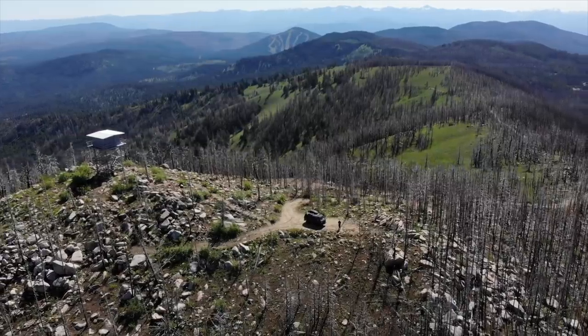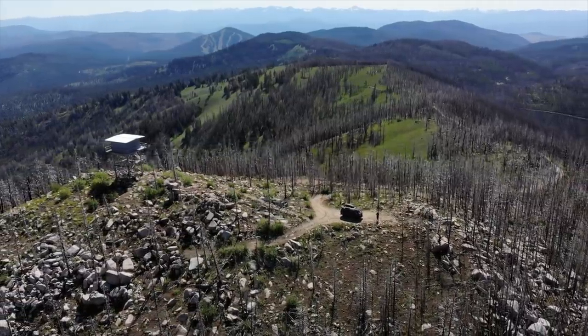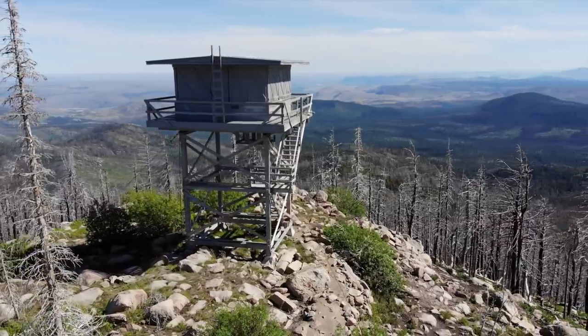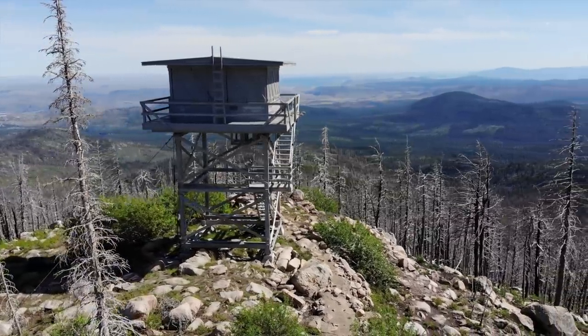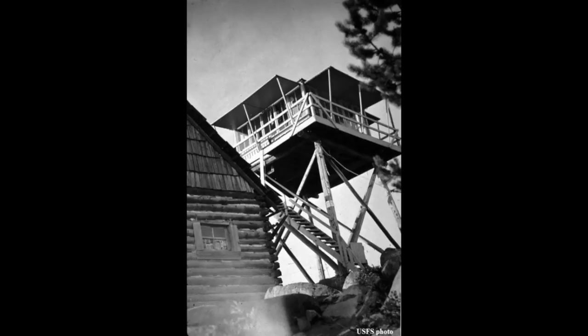It was crazy enough to drive up here in 2020. I couldn't imagine making it up here by foot in 1911 and actually building a log cabin and a fire lookout. That's just insane. But then in 1934, they actually built it into a 4-post, 20-foot tower.